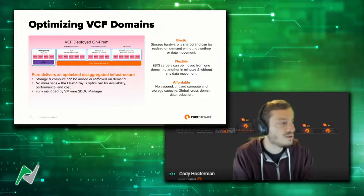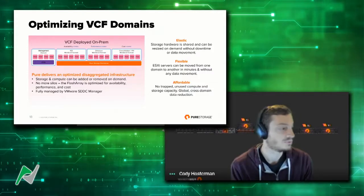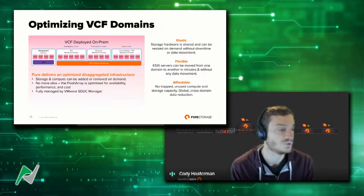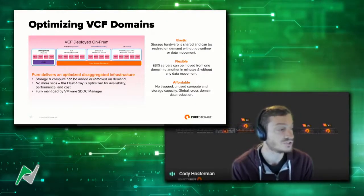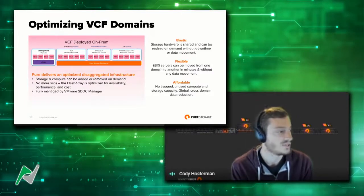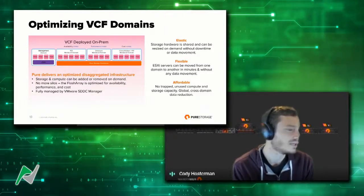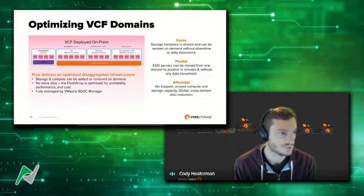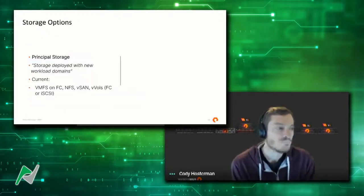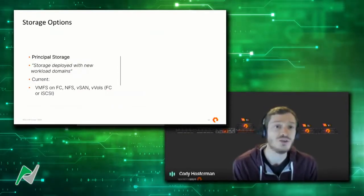And when you deploy a new workload domain, you also choose a storage option. This is part of the attraction around VCF, is that it's not just tied to some internal storage inside of those hosts. You can use external storage and have no internal storage if you so choose. Of course, both options are valid within VCF. And when you deploy a new workload domain, there are two essentially options around how you can configure your storage. So first off, there's something called principal storage. Principal storage is what is deployed when you choose to deploy a new workload domain.